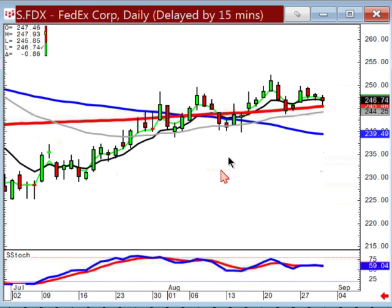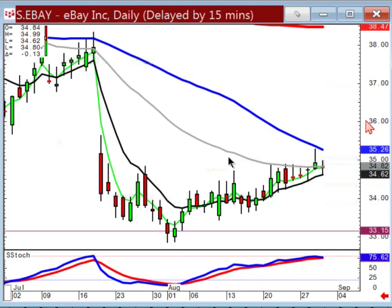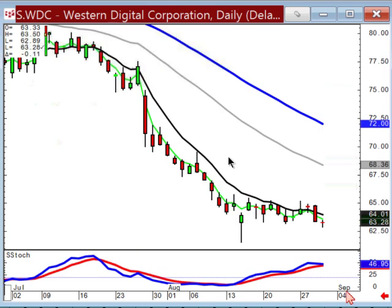eBay is having a hard time. If you're long, you can stay long. Just don't let it close below the T-line, and obviously you need to see this one get up through the 50 because of the fry pan bottom. Western Digital, if you're short, you stay short. If you're thinking of going short, be ready to short this one on weakness tomorrow because that would be a wave 1, wave 2, a bearish doji sandwich taking you into wave 3.